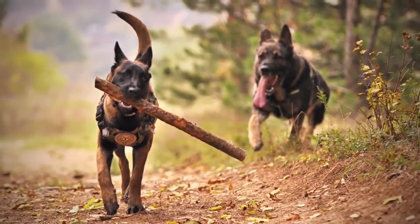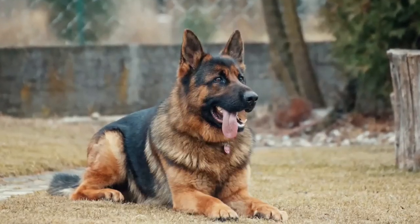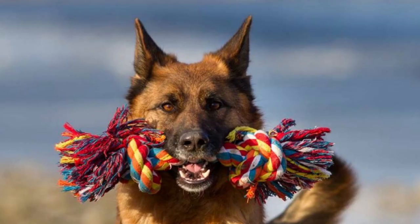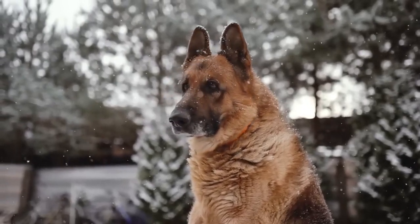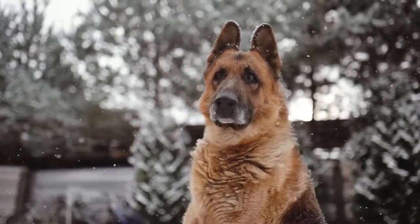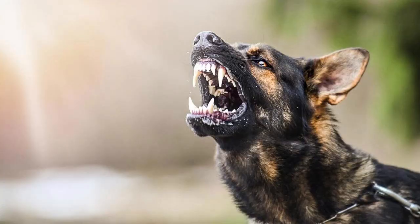Get your German Shepherd out of unpleasant behavior and distract him by offering something exciting, like a toy, instead. Positive reinforcement can be used to encourage good behavior through treats, praise, or playtime. Do not use physical punishment, yell, or encourage inappropriate behavior.